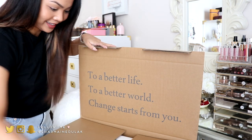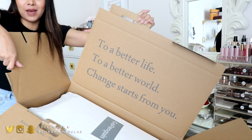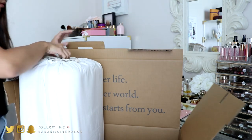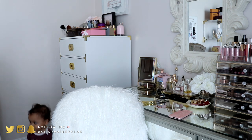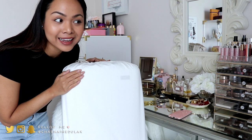Oh my god, it's packaged so nice. Look at it, it even has a dust bag and everything. Oh my gosh, I'm excited. Okay, let's take it out. Wow, this is so nice. Oh my goodness, you guys. Look at this. It has a dust bag.